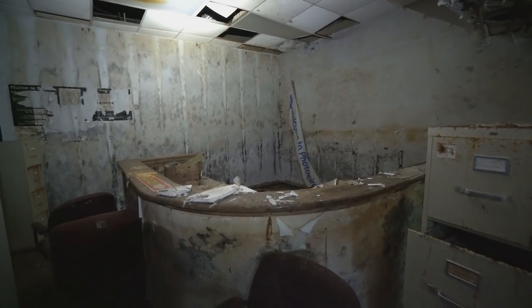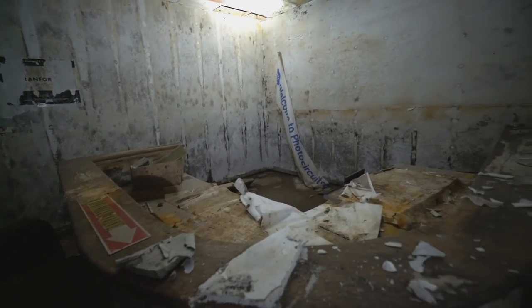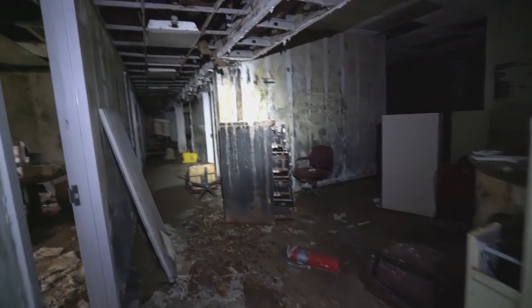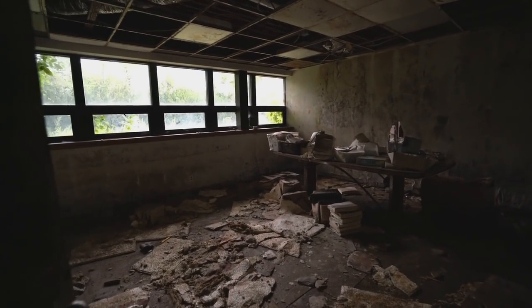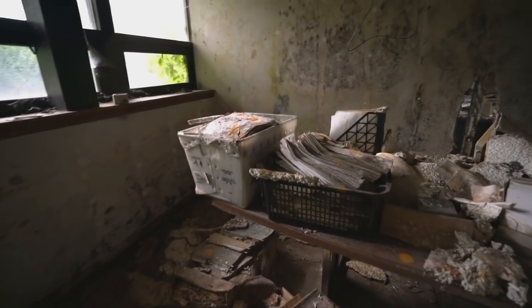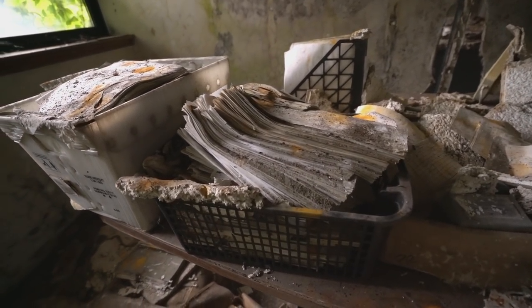This was the front desk here. So you'd be greeted by a receptionist. You could see all the natural decay here, like all this paperwork just laying here for 30 years.